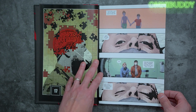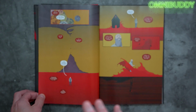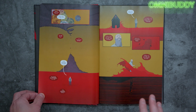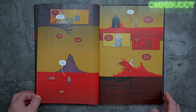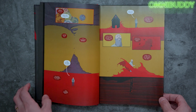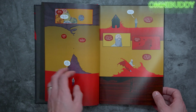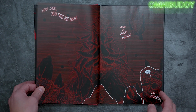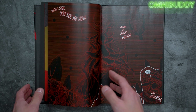So definitely picks things up right where we left off. If you have forgotten what happened in Volume 1, it's a little rough. It definitely gets you back up to speed because it has a decent stopping point at the end of Volume 1, but definitely has some stuff going on that picks up right. It just gets going right away.